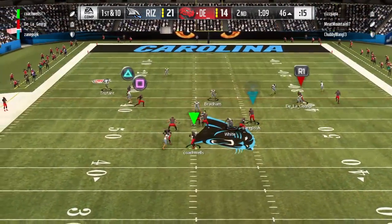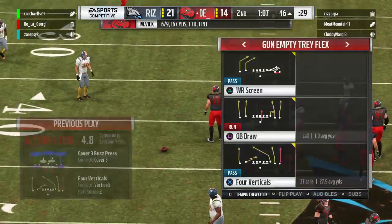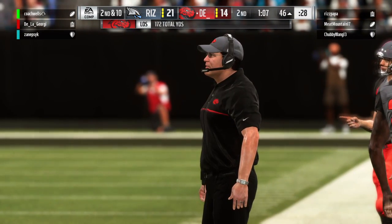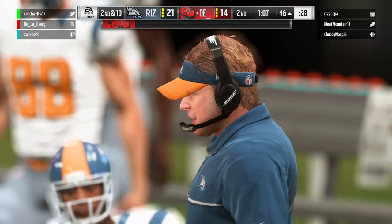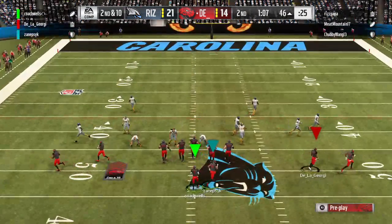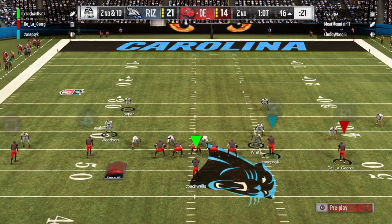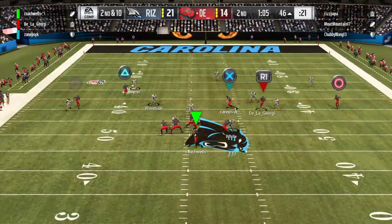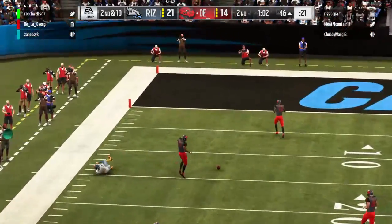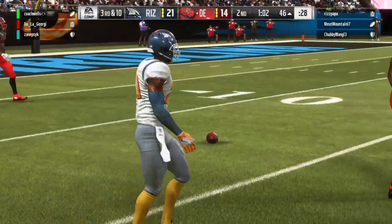A first down throw coming for Vic. Oh, he can't hang on. That was a dream chance for any D lineman to possibly get a pick. But instead it falls down incomplete. So now 2nd and 10 after the incompletion on first down. Throwing again, Vic on 2nd and 10. And this one is incomplete. Chris Conley, the intended receiver.